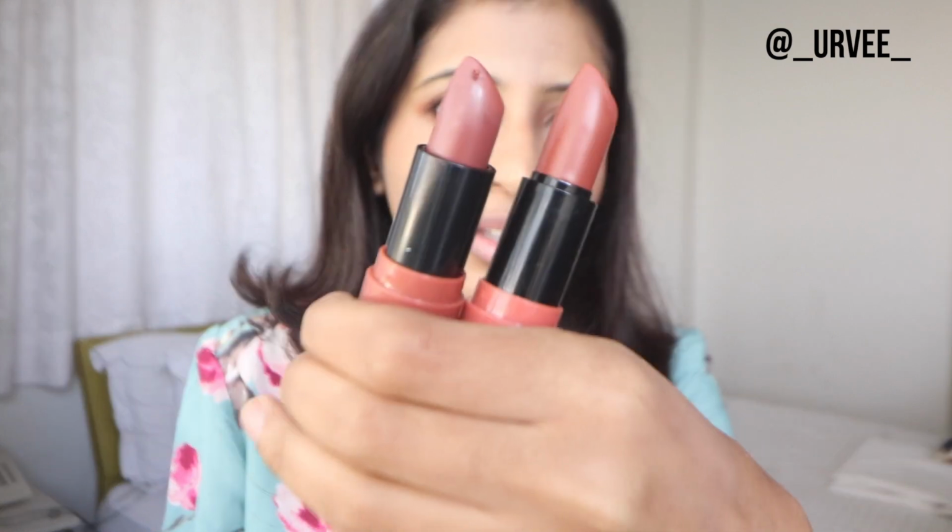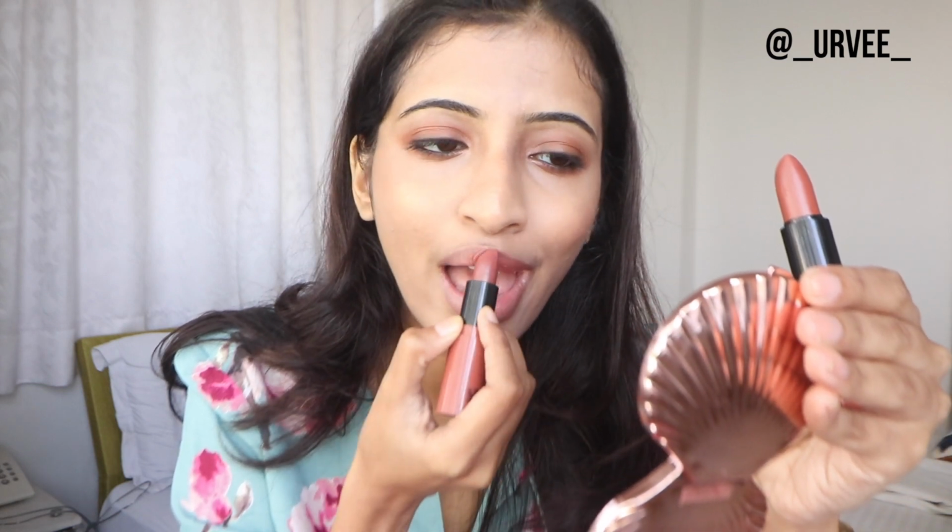So this is in the shade Your Latte and Let It Snooze. I'm gonna mix both and use it. So basically this is how they look. Oh my god, these are so pretty. Look at that. This one is my favorite shade, which is called Let It Snooze.